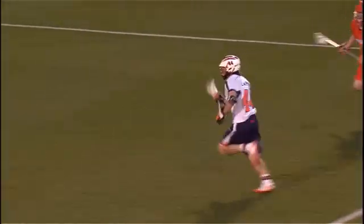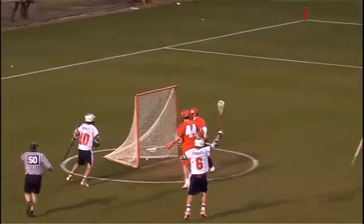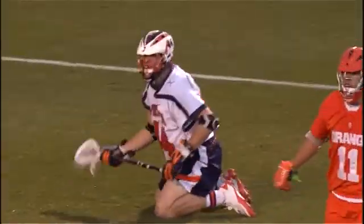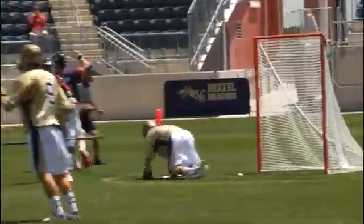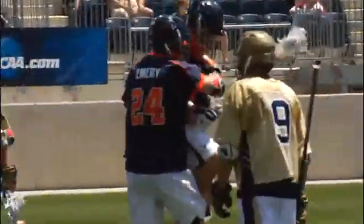Here comes the shocker. Right down Rugby Road. Far wing now, cross-cage pass, finding Rob Emery, lock and load, buries it. Rob Emery, the Cali Cannon.